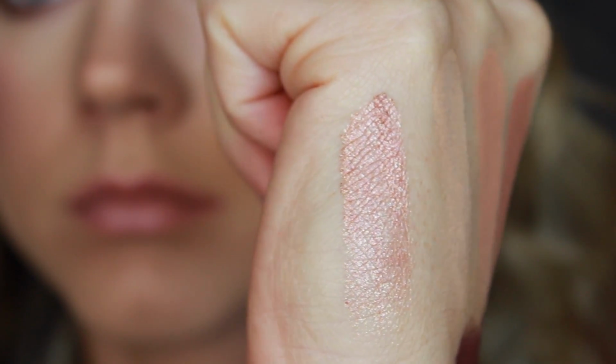So it works perfectly with a brush that's not even wet. With the Vegas Lights, I would definitely recommend wetting your brush before you apply it. But this one will go on smoothly without a lot of fallout. It will have some, but without as much fallout as with the Vegas Lights one. The color is just, I think, beautiful for blue eyes, for green eyes, for brown eyes. I think it's very universally flattering.